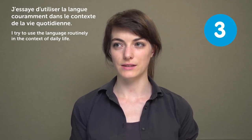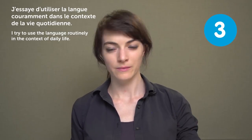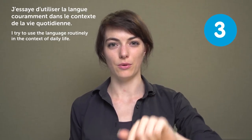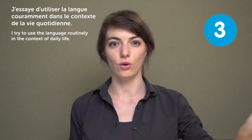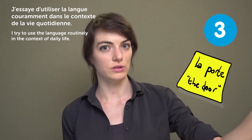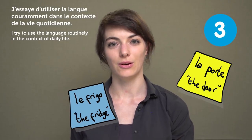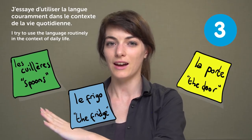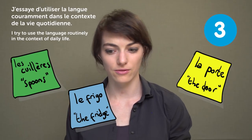One good tip for that is, for example, on your freezer or your refrigerator, you put some stickers with the words or the food that's inside. The door, you put it in French, la porte, and le frigo, the fridge, or spoons, les cuillères. So if you put the stickers, you will see them every day in your everyday life, and it can help with remembering the words.